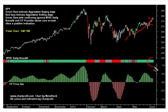The breadth has improved. This green bar here in the middle is a positive, and at the bottom, the fact that the price momentum is above zero means the daily trend is up. This is a pretty positive looking pulse chart.